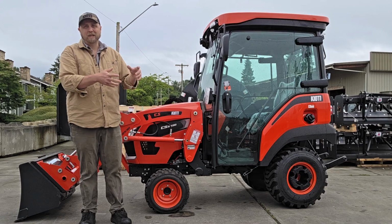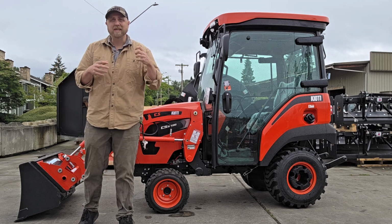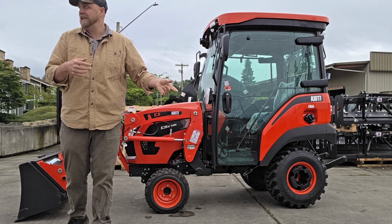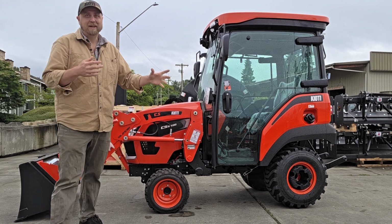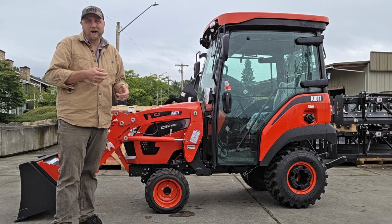So we're checking out this little feller. This is the Kioti CS2530 cab tractor, brand new to the market. We're just going to walk around it, get inside it, get a first look. I'm excited. This thing just came off the trailer. We're just going to see what it's got going on.